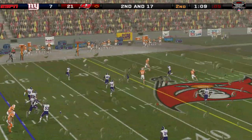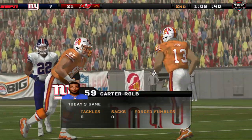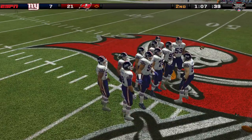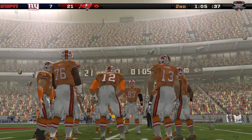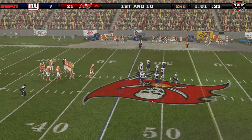Throwing. Jumps up and he has it. Good catch on second and long that picks up the first down. That one was about pass rush and pass protection. The offensive line was successful in what they had to do to make sure the quarterback had the time he needed. Ball on their own 45.